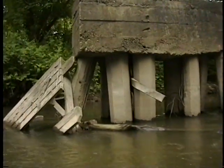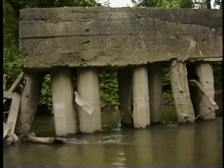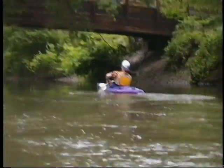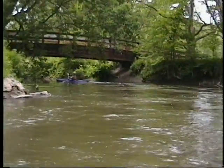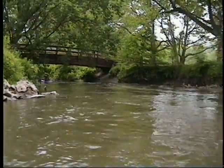One of the features we passed was the abutment for an old bridge. Irondequoit Creek passes under several footbridges in Ellison Park, and then under automobile bridges at Blossom Road and Atlantic Avenue.